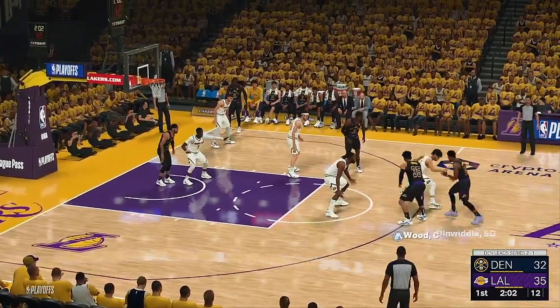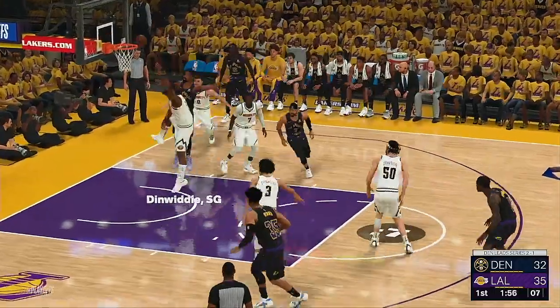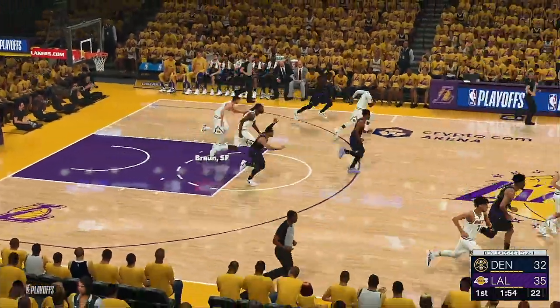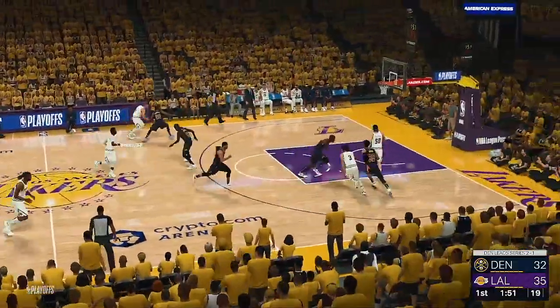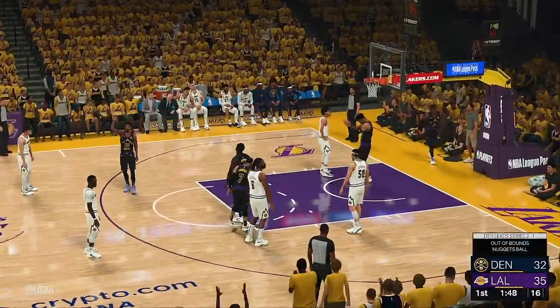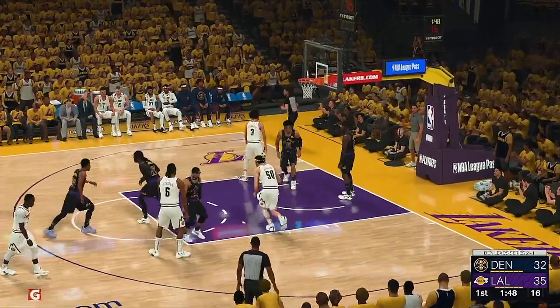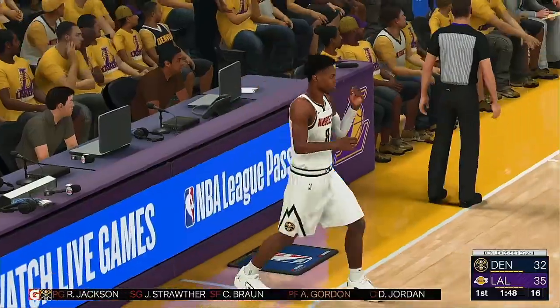Now here's Dinwiddie. He has 6. Ooh, rejected by Jordan. To the middle. And it's blocked by Wood. The length of Wood just covers so much ground, as you can see there with that fantastic block. Watson, he's checked in for the Nuggets.